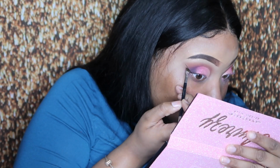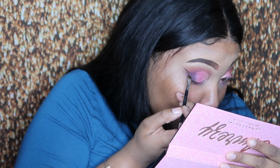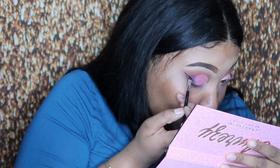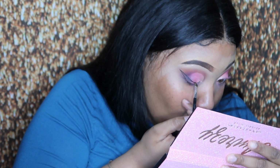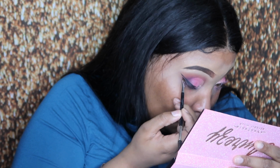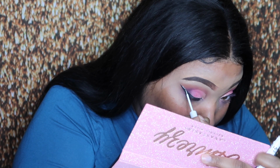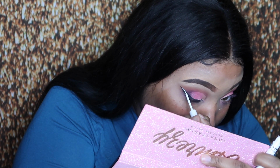Alrighty, now for the fun part. I'm going to be going in with this Morphe Gel eyeliner, and I'm going to be doing a wing liner. Not really anything dramatic. I just want to do something simple, just a regular liner. But to spice it up, I'm going to be going in with this NYX eyeliner. It's liquid eyeliner, and it is white. And I'm going to be putting it right on top of the black liner.